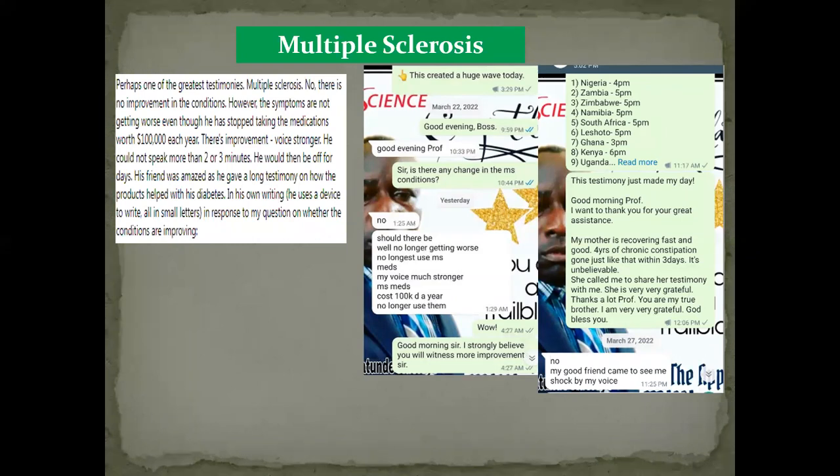And then I composed this testimony, perhaps one of the greatest testimonies, MS. No, there is no improvement in conditions. However, the symptoms are not getting worse, even though he has stopped taking the medications worth $100,000 each year. There's improvement, of course, because he said his voice is much stronger. And then, in fact, the first day he gave his testimony, there was a friend of his in the house who said he could not speak for more than 2 or 3 minutes. And if he managed to speak for 2 or 3 minutes, we could see it on him that day because he was managing to just push the words out.